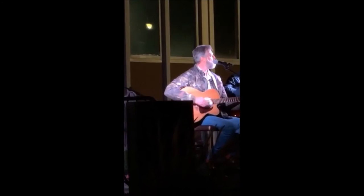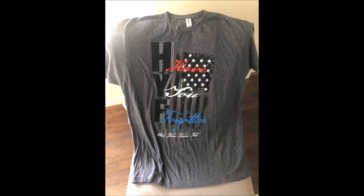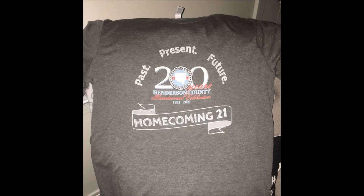Oh, and I sure grabbed my Darryl Worley tee, too. I found myself wishing I had ordered one of our county t-shirts, and I was excited to find I could still get them. I'm really happy they came in this month, and they are super cute.